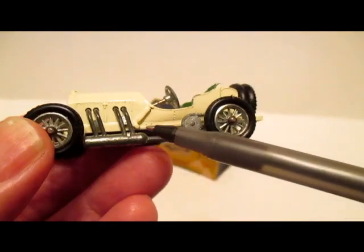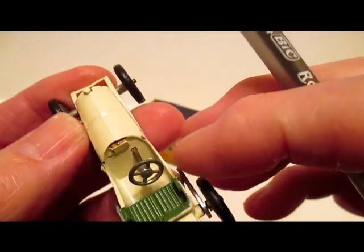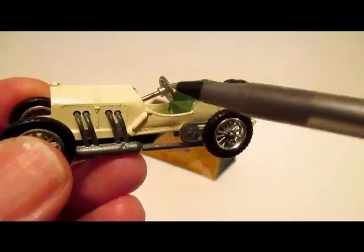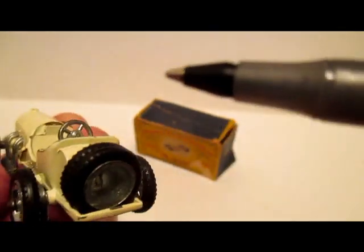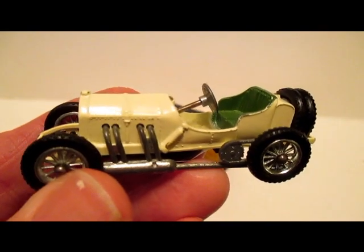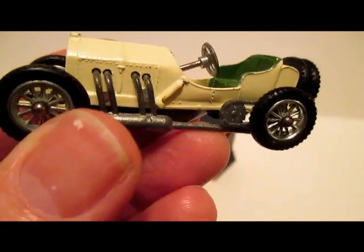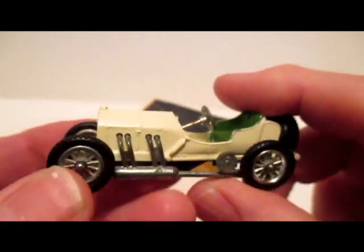There's a little bit of plating on it, on the exhaust and on the sprocket and chain, and on the spokes. The oil pump's got a bit of paint. Sometimes that isn't painted at all, and it's got the radiator trim, the cap, and the fuel cap. This came into the Yesteryear series in 1958 and was deleted in 1963, or replaced. It's a nice little model, and like I say, one of my favorites in the series.